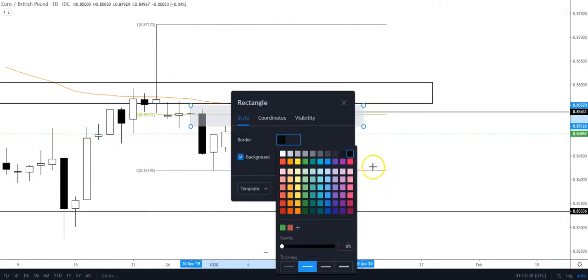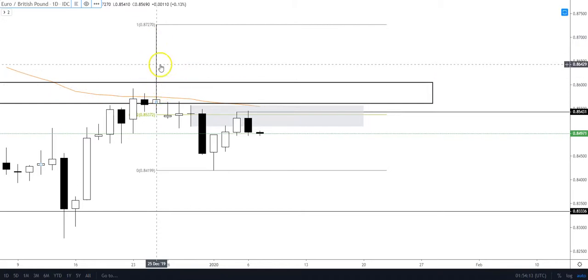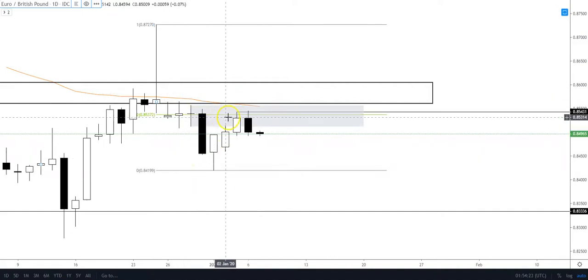I'll use a different board so as not to cloud the chart. This is the supply area, and we managed to find a trade within this supply zone and the 0.382 Fibonacci level. Due to these confluences, and what I explained from price failing to sustain a close above this level and pushing price further down, we entered a short trade. But we did this on the lower time frame.